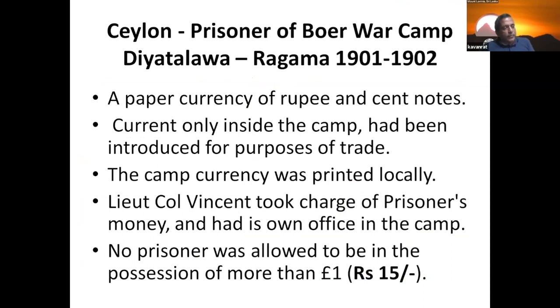Digressing a bit before getting on to notes of our century, there were notes issued in the Boer war camps in 1901 and 1902. These are well documented in this book published by Spink and by John Emerson, and his catalog numbers are what everybody uses. I think he has a complete list of the issues that were issued in Ceylon. These were paper money in rupees and cents, and were valid only within the prisoner enclosures. So technically they are not banknotes of Ceylon, but I think they are an interesting set.